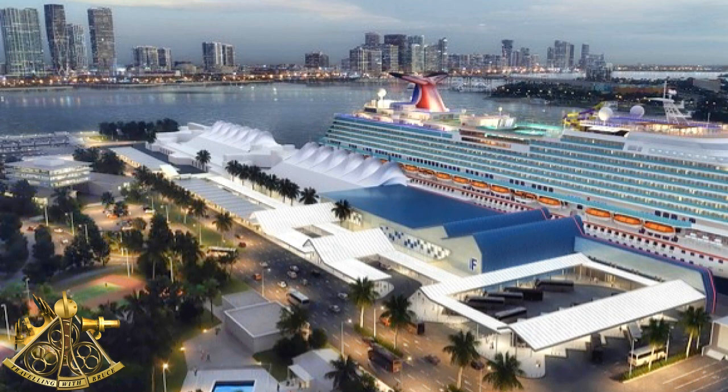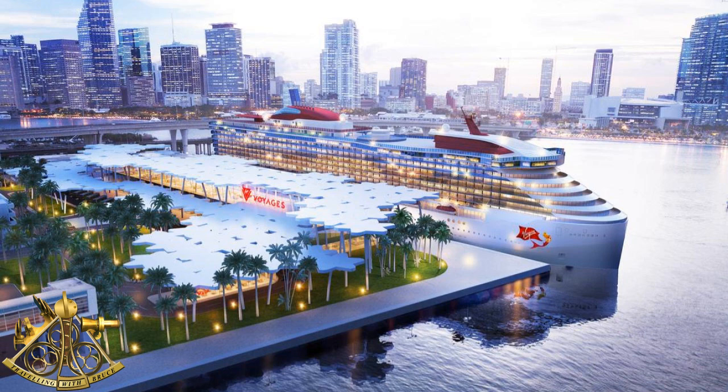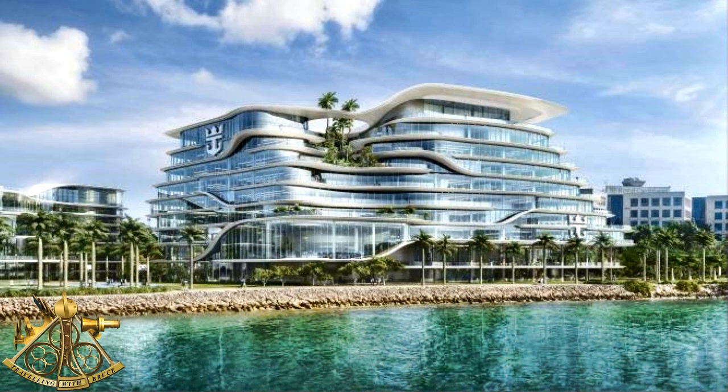These new terminal facilities will be used for decades to come, and the cruise lines are telling the city of Miami, we're here for the long haul. Here's Virgin Voyages terminal when it's finished. 180 million, by the way, for that one. Even brand new headquarters like this, $300 million for a brand new office complex for Royal Caribbean.